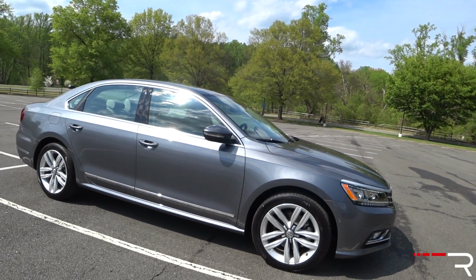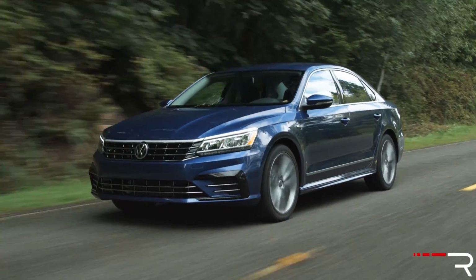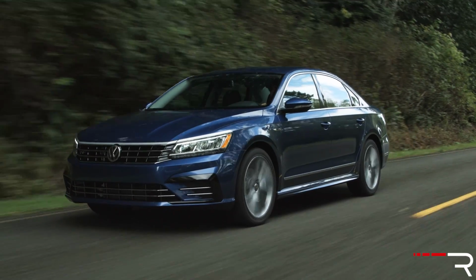I think the sweet spot is actually the Passat R-Line, which starts at around $23,000, add about $1,000 for the lighting package, which puts you right around $25,000.